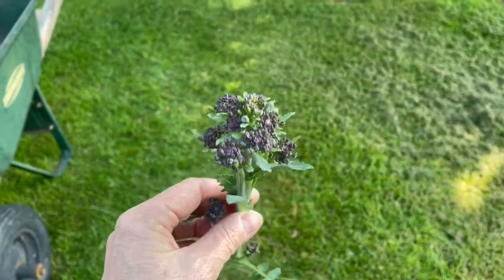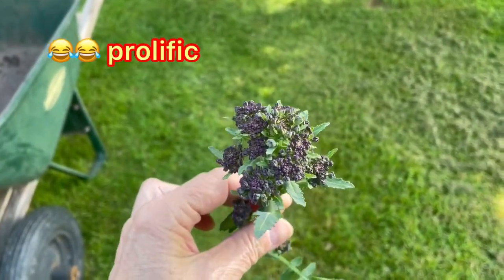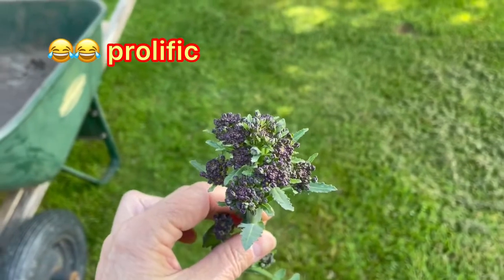One purple sprouting broccoli stalk of the year. First time I've ever grown these, so hopefully they'll be as prolific as the broccolis.